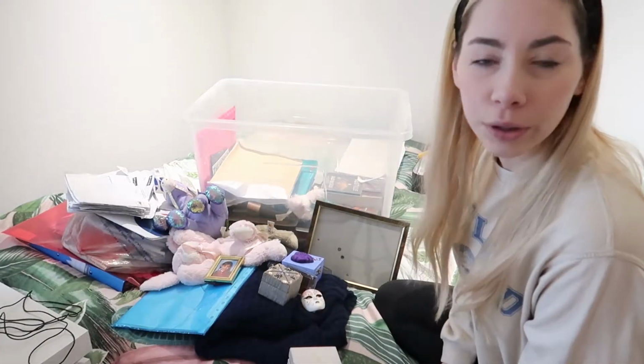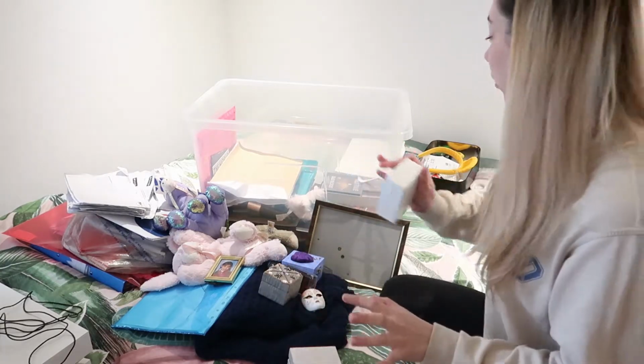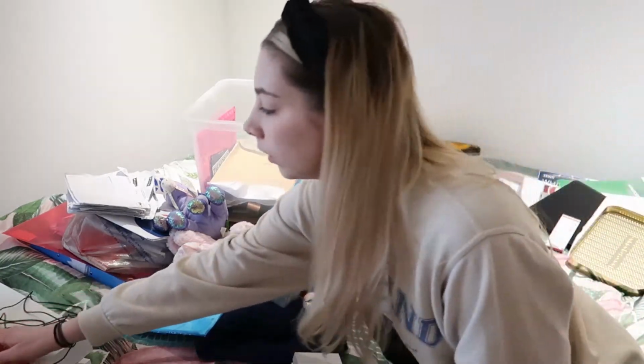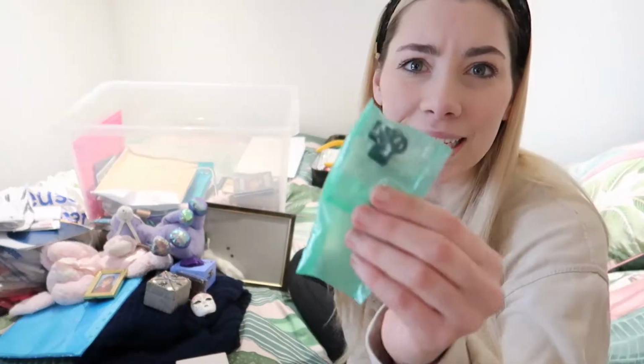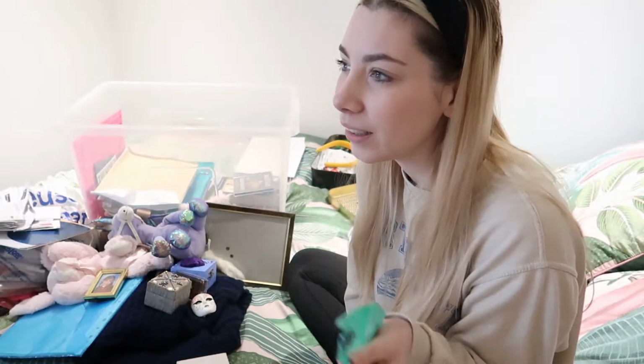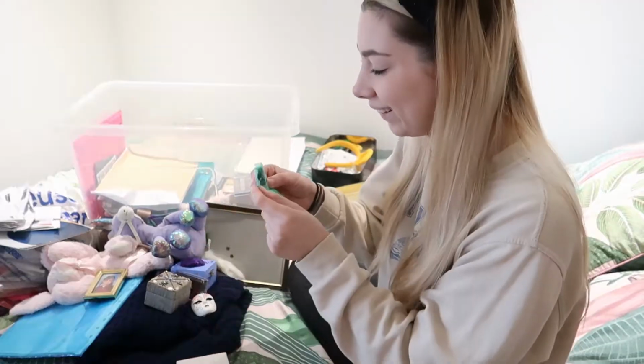Alright, we're making good progress on this. It looks a bit of a mess, but I kind of know what's going where. Like, what even is this? Genuinely, the stuff we keep, I feel like it's just so random. Like, why keep that?